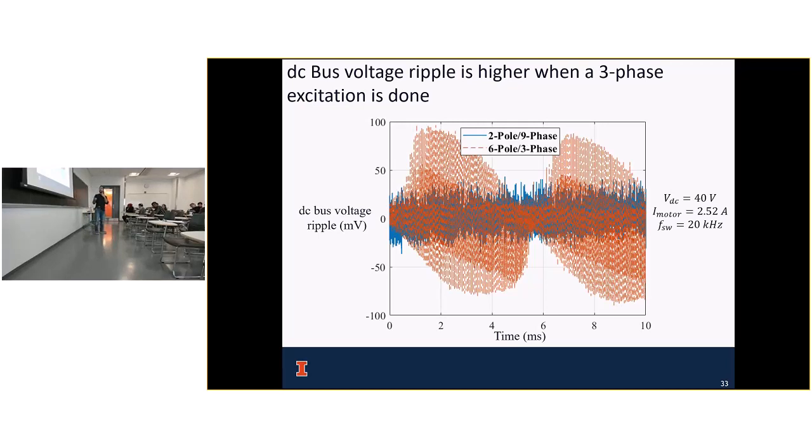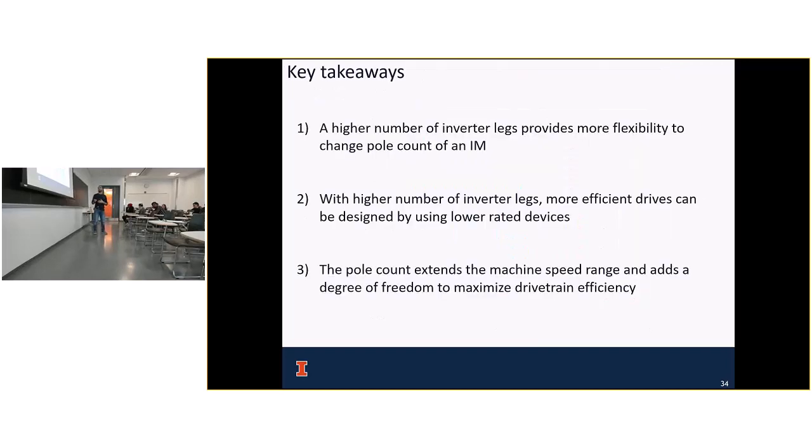So in other words, if I want to maintain the same voltage ripple, and in EVs it's typically 10% of the DC bus voltage, I have to use, for the 6-pole, 3-phase case, a higher capacitance value. So the 3-phase case really limits the capacitor sizing. Whenever you go higher than 3-phase, it's always good to go higher in terms of caps.